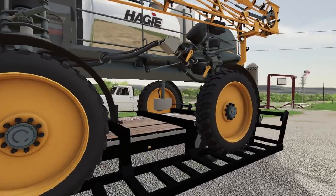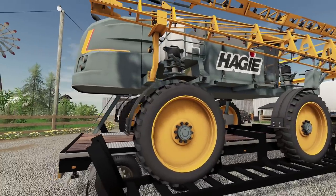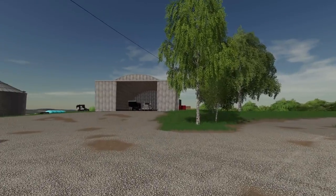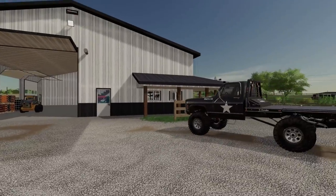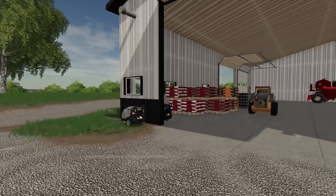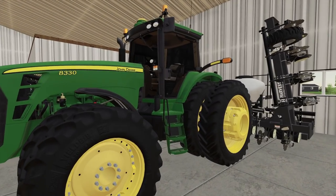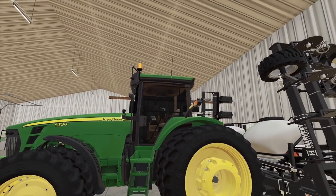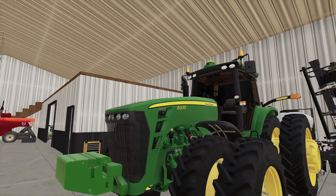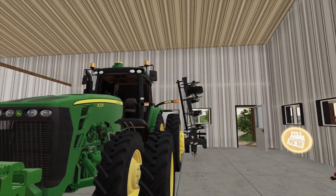Look at that beast. Just love that stainless steel tank on the back of that thing. What a beast. So now I think I'm gonna take this old truck, hook it up to our gooseneck, and load up a few pallets. Before that, I wanna make some changes. I wanna take the tent off of this tractor. I just don't think I'm gonna want to use it for planting.